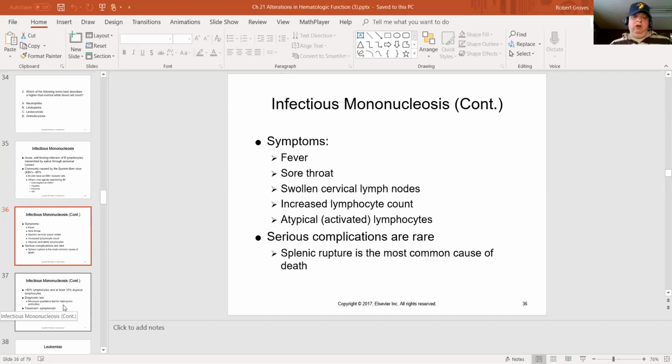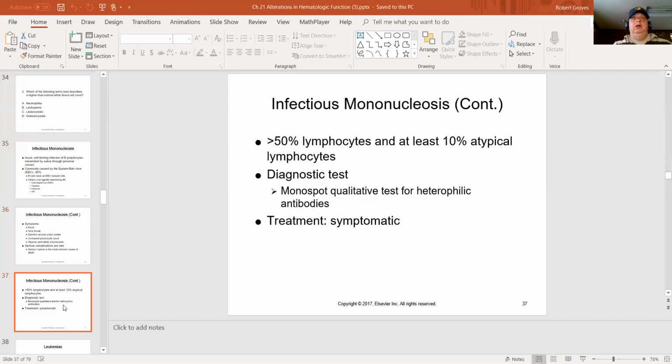Classic symptoms of infectious mononucleosis are fever, pharyngitis, swollen lymph nodes, especially around the cervical area, and fever. If severe enough, it can cause splenic rupture and cause death, and also the proliferation of infected B cells may be uncontrolled, and if so, it can lead to B-cell lymphoma. The treatment usually consists of rest and symptomatic treatment.